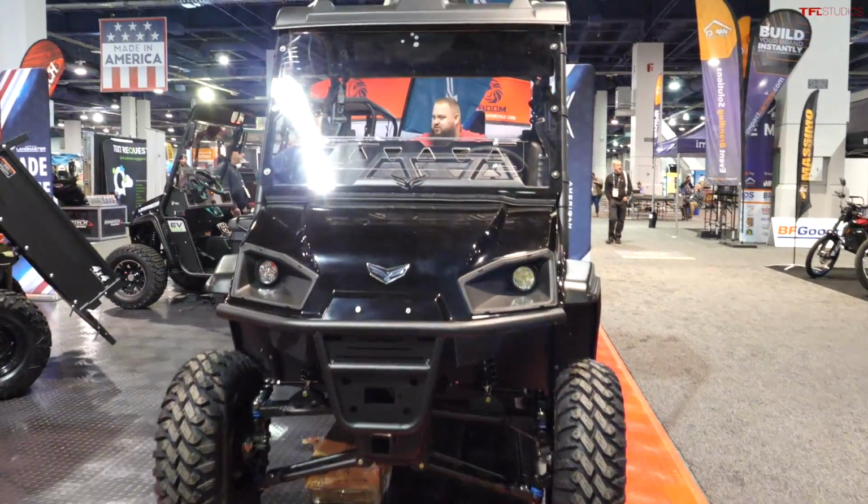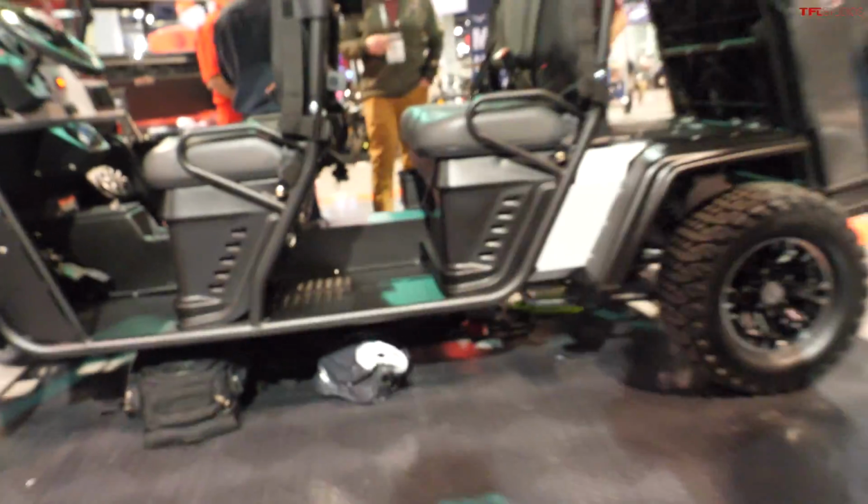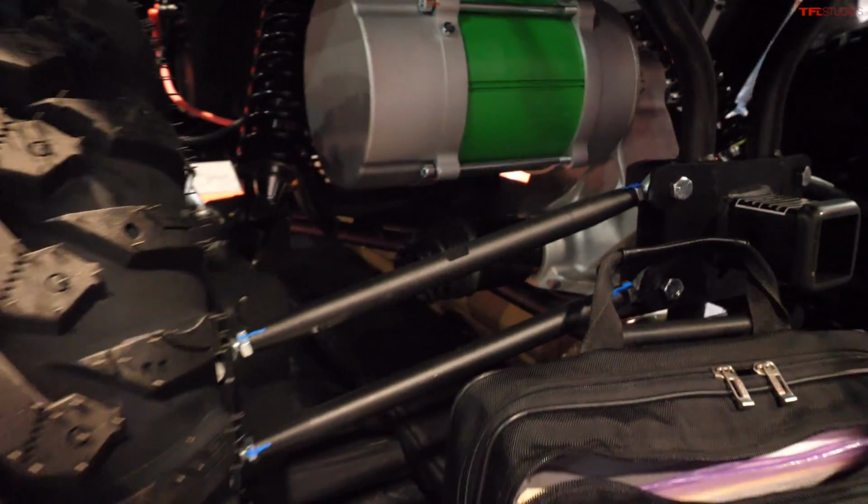So these are 57-inch wide machines, and as you can see, they have true side-by-side suspension, independent at all four corners. Very similar setup to what you'd see on something like a Honda or Polaris or Kawasaki side-by-side.